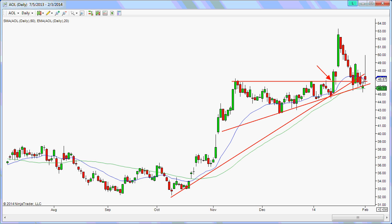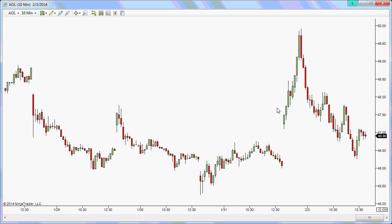But with the volatile market today, I was watching it, and all of a sudden I saw a surge on AOL right near the open, shortly after the open. Let me switch over to the 10-minute chart and take a look at AOL. This whole entire price action is today's trading price action.